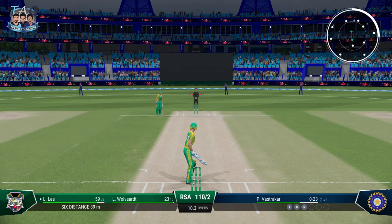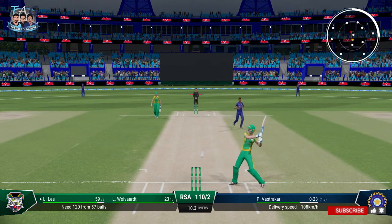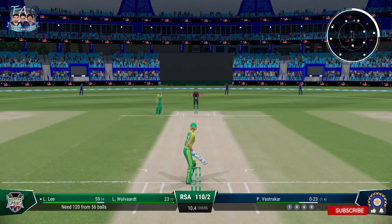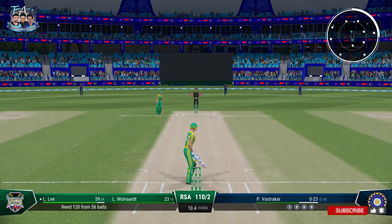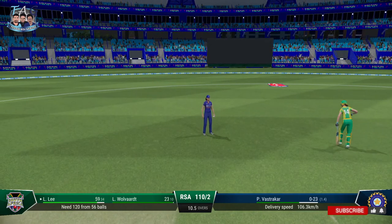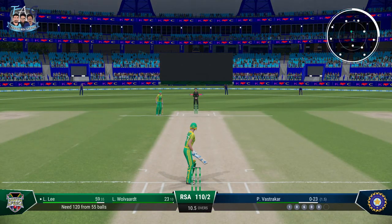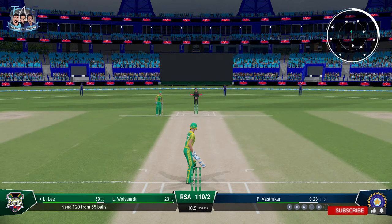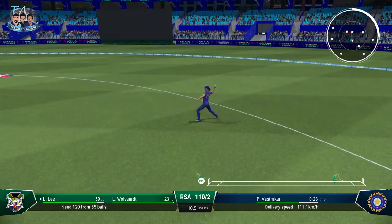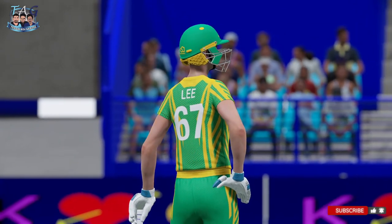Can't afford to go too full again. It helps to switch up your deliveries just to keep them guessing. Finds the fielder with that shot. Maybe they didn't pick that up. Very late on the shot. Yep. End of the over. Eight runs coming from it. South Africa are 111 for two.